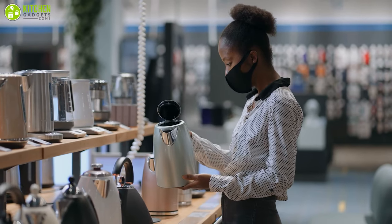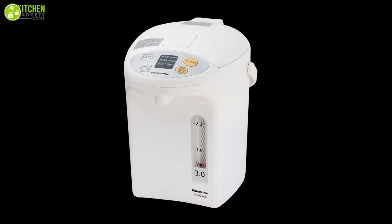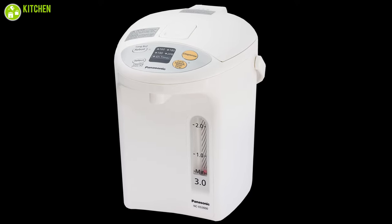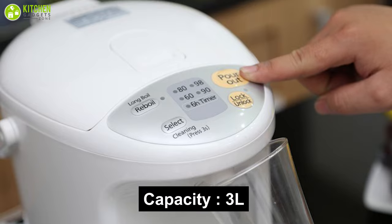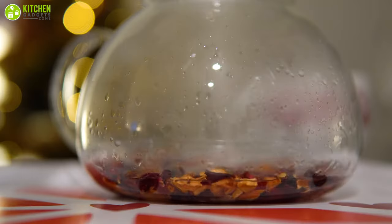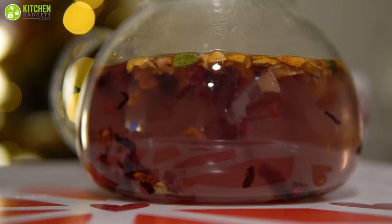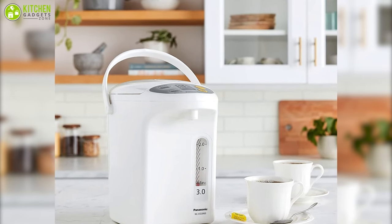Given that you are willing to go after a versatile water boiler, the Panasonic Electric Thermo Pod Water Boiler is the one that will give you ease of usage and effectiveness. To begin with, this pod prepares 3 liters of heated water for tea, instant coffee, hot cocoa, instant noodles, baby food, cereals, and more, which makes it an ideal device for family gatherings, friends' dinner parties, and more.